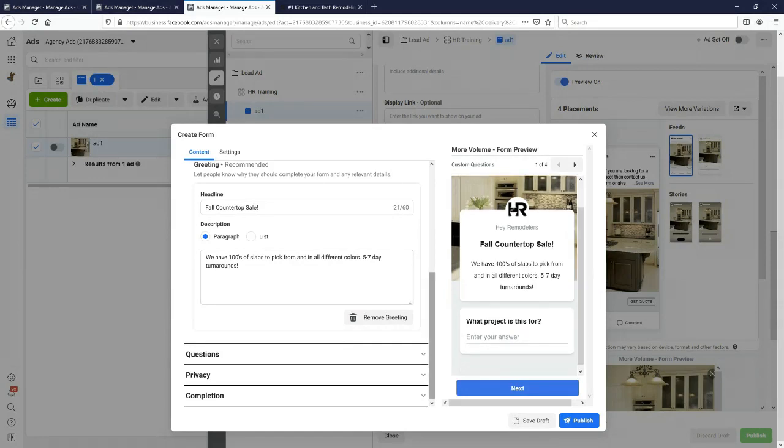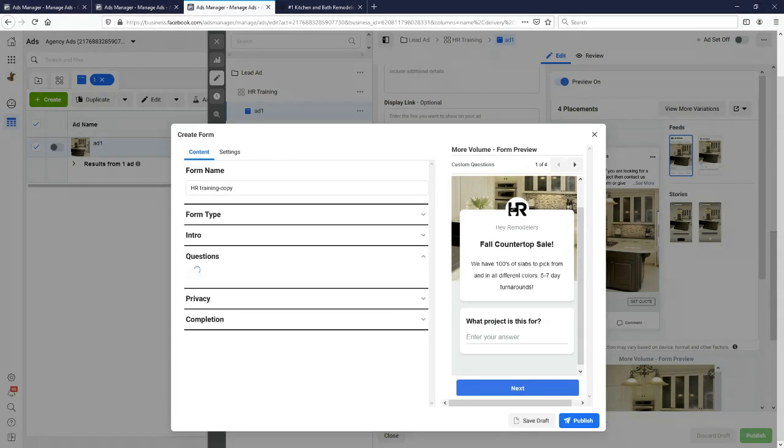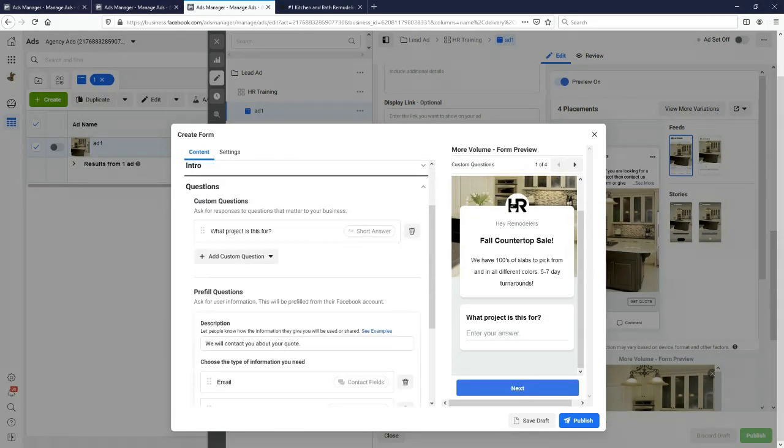Now, this is the big tip that you want to do. You don't want to miss this tip right here. So what you want to do is add a custom question. And the reason you want to do this is because this will make it a little bit harder for someone to fill out this form. Now, you want it to be easy, but you don't want it to be that easy. You want it somewhere in between. You don't want it to be too hard. You want it right in the middle.